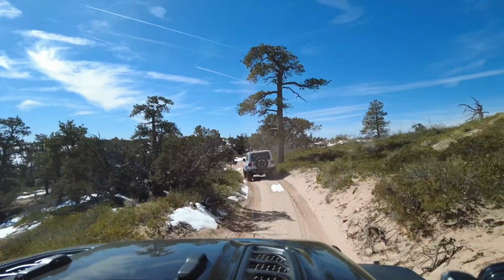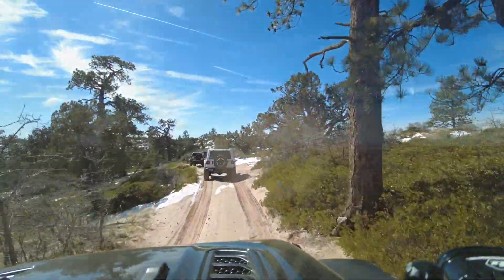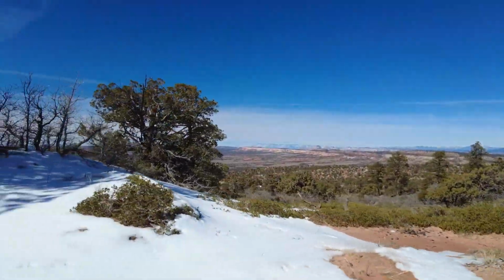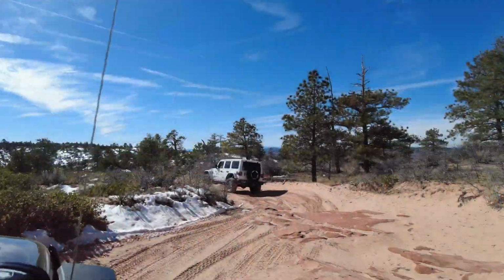So maybe we'll stop at a viewpoint very soon and get an overview. The views from this part of the trail are extremely pretty. You can see the big cliffs out in the distance.